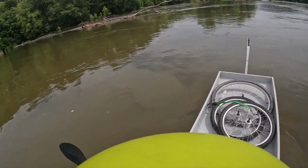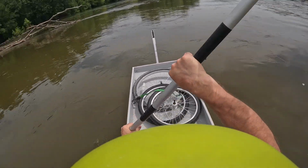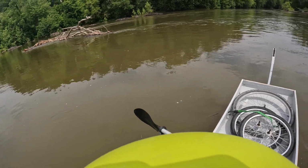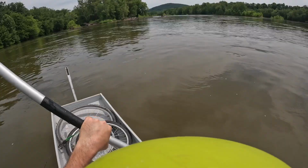All right, I just put the rudder up because there's some rapids now. Not really sure which direction to go. As you can see, the boat turns quicker now. I think I might go through there.